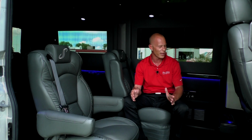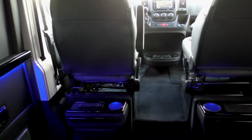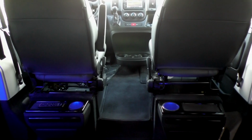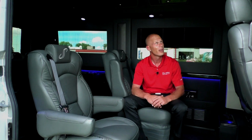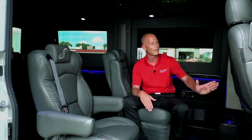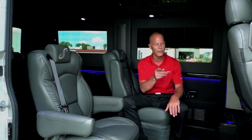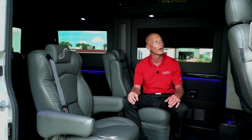Another thing in this van that sets it apart from everything else is the access to the front. Most of your conversion vans have some type of console, or your electronics are usually based between the front and passenger seat. So in order to get to the back, you always have to step over those. Certain vans have a console, you can't even do that. Now, we left it open so it was an easy entry for mom or whoever to get to the back of the van. Really nice feature in our van only.